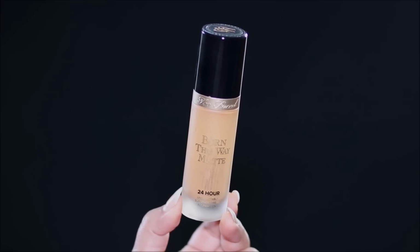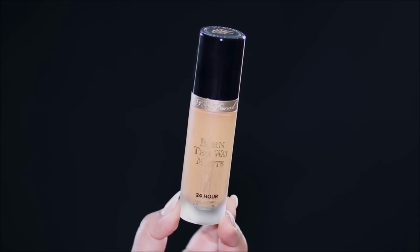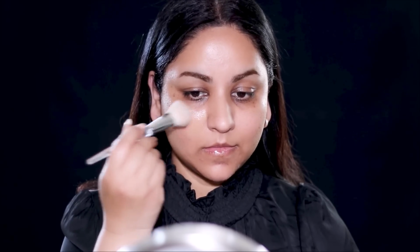While using a foundation, use something that is mattifying and long wearing. I'm going to be using one of my favorite foundations. This is the Too Faced Born This Way Matte Foundation in the shade Praline. While it says matte foundation, this is more of a demi-matte satin finish. I personally enjoy that beautiful glow on the face.